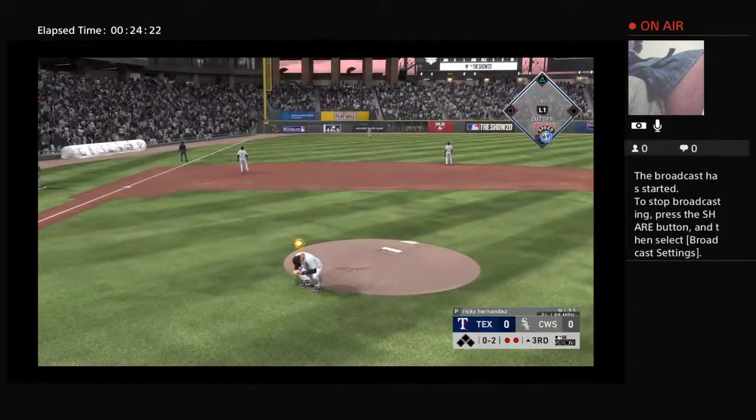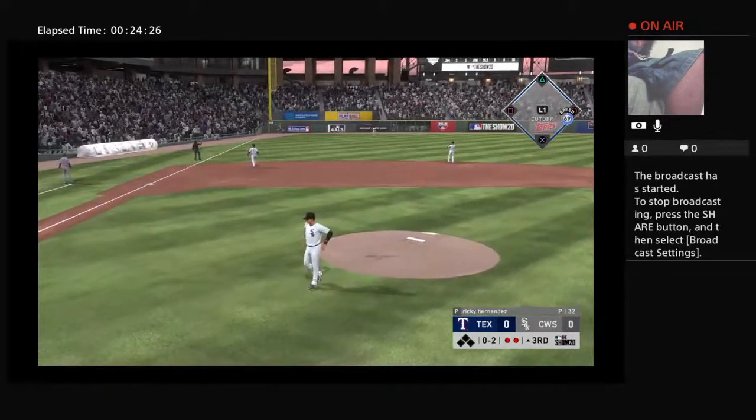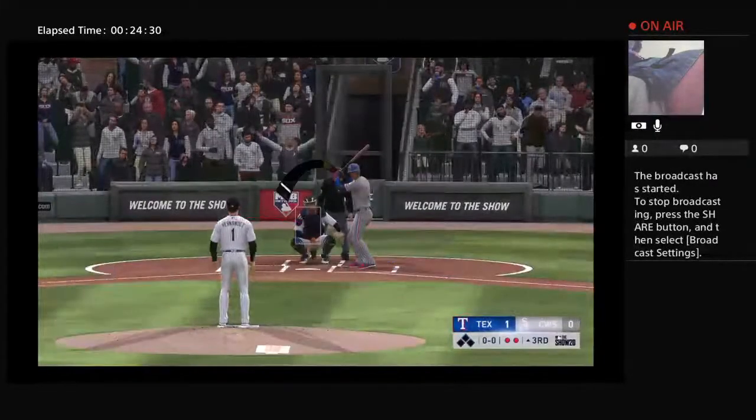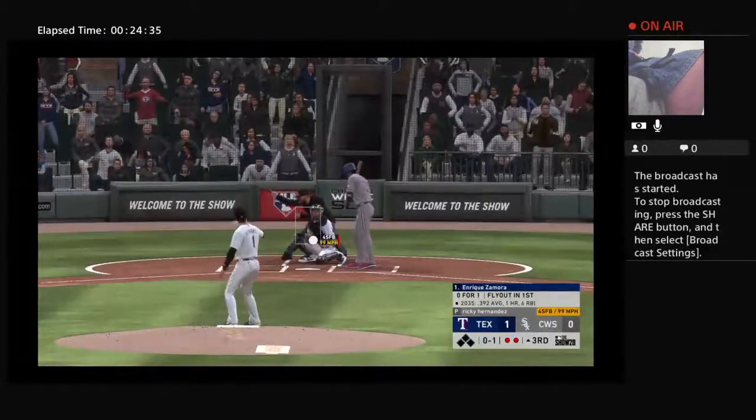Now a ball hit in the air to straightaway left. This is carrying well. Out of here. Only the first hit of the night, but it was a big one. He absolutely punished that mistake, and you have to wonder if that will open the floodgates a little.